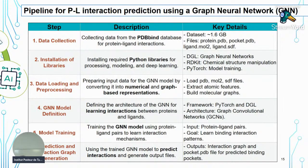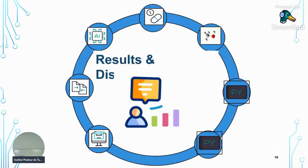Then we define the architecture of the GNN for learning the interactions between proteins and ligands. After that, training this GNN model using protein-ligand pairs to learn interaction mechanisms, and finally using this trained GNN model to predict interactions and generate output files, which are the pocket.pdb and the interactions graph. Let's see and examine the results of this methodology.